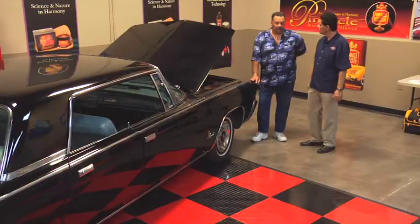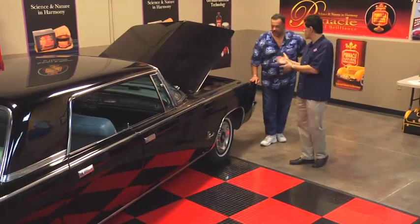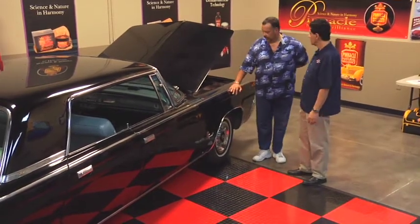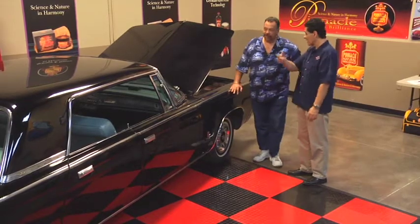How long have you had this? I've had this 2.5 years now. It's in really good condition. What kind of condition was it in when you bought it? Just about the same condition. I polished it up a little bit, but I think Mike could do a better job of doing it than I can. Yeah, we'll get to him in a minute.